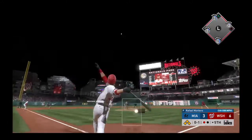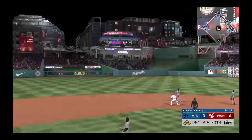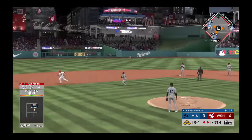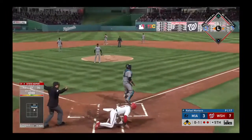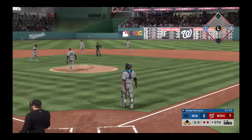0-1, here it comes. Swung on and lifted in the air to left center. Catch made in center. Here comes the runner from third. Now the relay home. Safe at the plate as they tack on one more to make it 7-3 now.